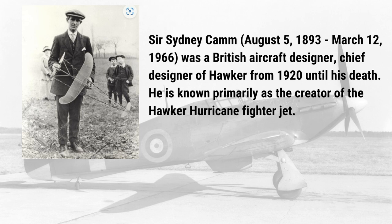While at Martinsyde, Camm learned everything Martin could teach him and then moved to Hawker Engineering Company as a senior draftsman. Camm soon proved himself by designing the ultralight Hawker Cygnet sport aircraft, which performed well in air races. Two years later, Camm was appointed Hawker chief designer, replacing W.G. Carter, who left for Gloster.